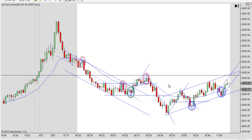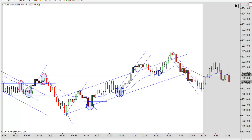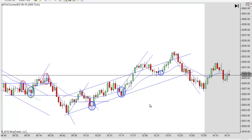Look at all that resistance across there. That's not a good place to enter. You can see that it does work out, but when you're looking at it on the hard right side of the chart, and you don't know that it's going to do that, you're taking a chance.